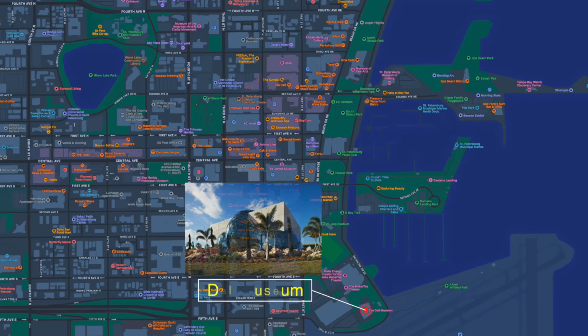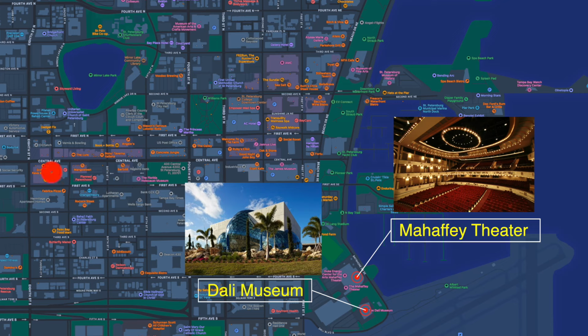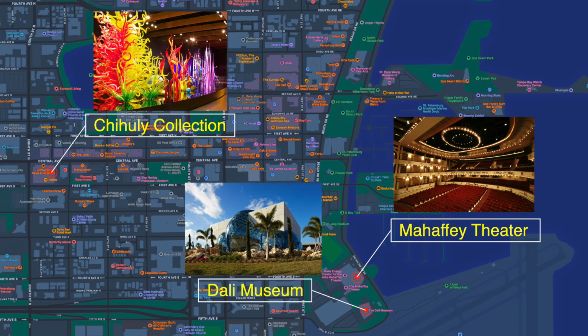But did you know that St. Pete is often referred to as a city of museums, many within walking distance of each other, giving the city international recognition as we speak? A few notable ones nearby include the world-class Dali Museum, which houses the largest collection of Dali's work outside of Spain, the Mahaffey Theater for Performing Arts, and the Chihuly Collection, known for its stunning glass art.